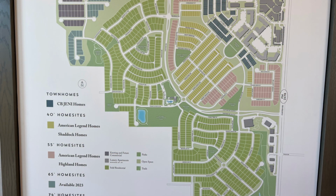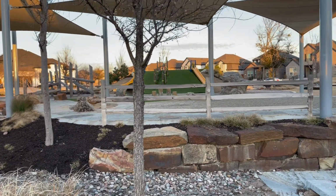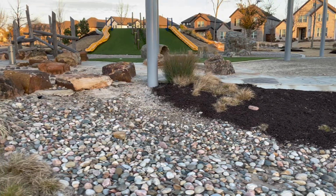This is the current map of the community, with this listed as what they plan to build in the next phase across the street. Located separate from the Orchard House, here is an example of another community park that is available in the neighborhood.